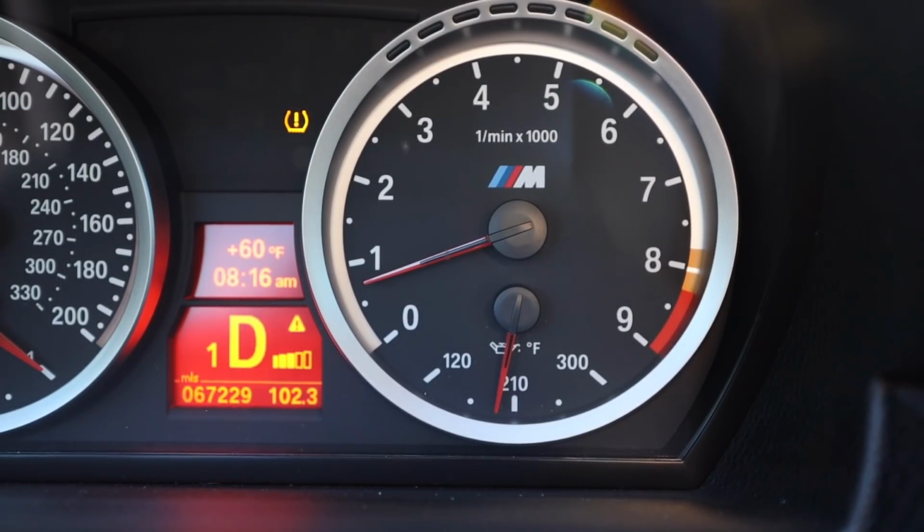Alright, now the car is starting to definitely feel weird. There's weird vibrations throughout the whole car. And you can see the RPMs are changing just a tad.